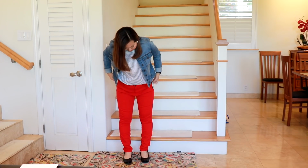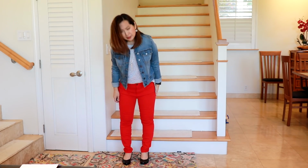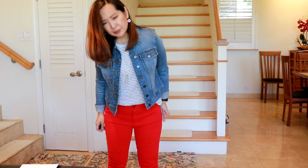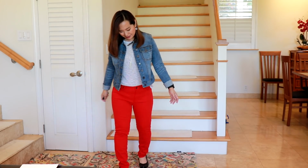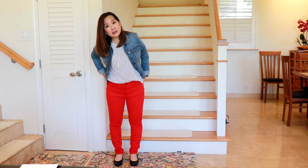Okay, and here are the red pants, or skinny jeans. And I think they are nice. I don't know though. For $128, that's kind of high for something that I'm not sure I'll wear that often. I did want them, but I don't know. But they are kind of nice. Definitely, I think they are high quality.